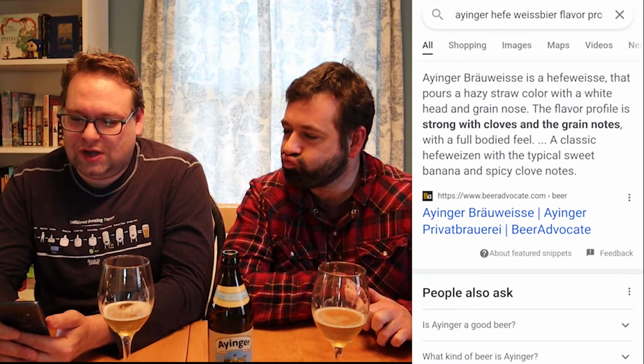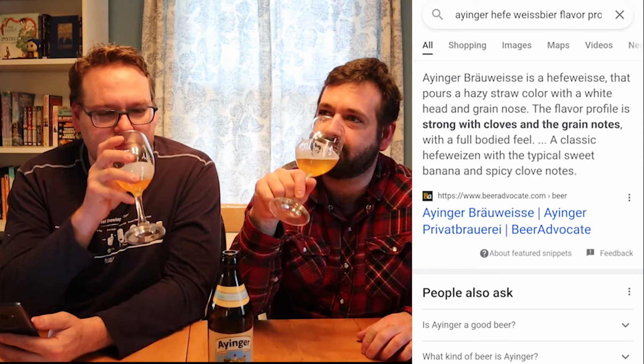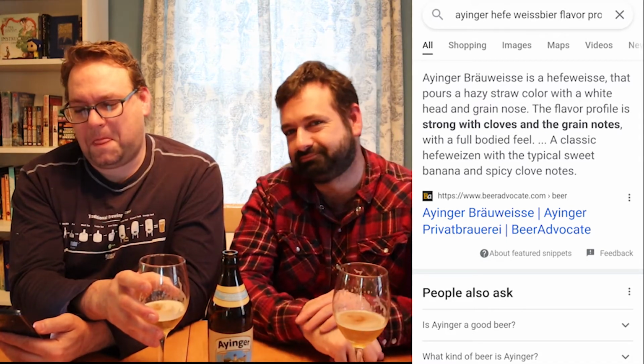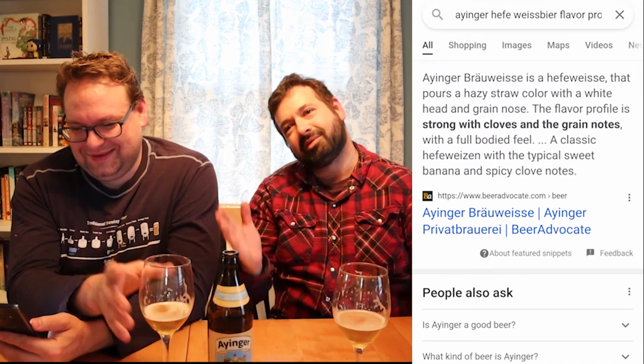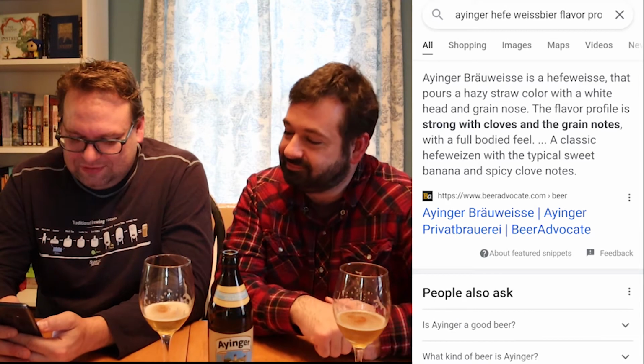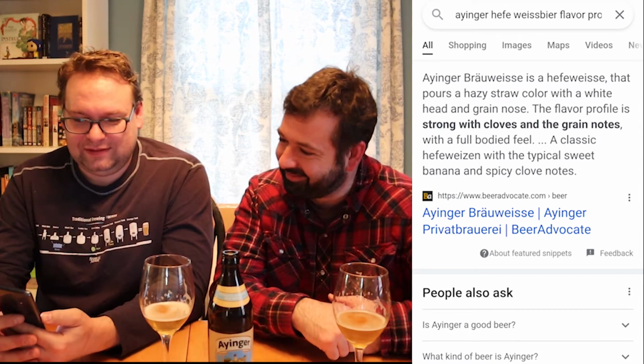Flavor profile is strong with cloves and grain notes. We said neither of those things. More banana than cloves. On the banana to clove spectrum, it's more towards the banana end. Oh, it says banana. Typical sweet banana, spicy cloves note. It didn't say orange, huh? No, it didn't. That's interesting. But it did say banana.